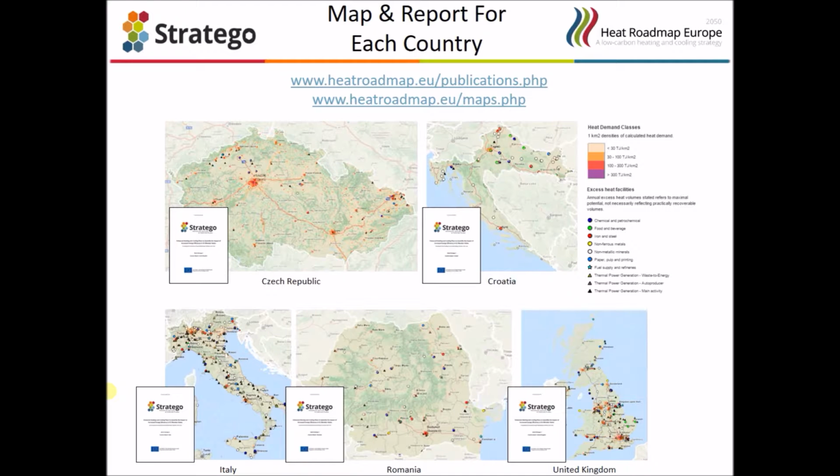And the links at the top of this slide, heatroadmap.eu/publications and heatroadmap.eu/maps, are where you can download both the heating and cooling strategy for each country, as well as get access to the online and interactive Heat Atlas.